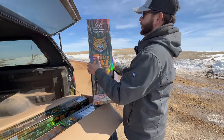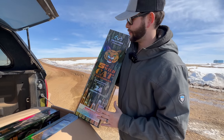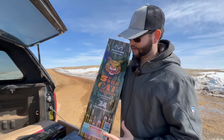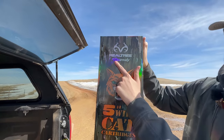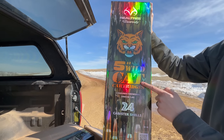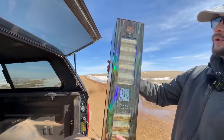So there you go. You got your classic camo style stuff. Pretty sure that's what RealTree specializes in. I know that they do clothing, hunting, and fishing stuff. And specifically this camo design, you got some shells down here. As you can see, they did add fireworks there, and I don't think that was on the case. So RealTree fireworks, we've got like a bobcat or a mountain lion, 5-inch wildcat cartridges, consumer fireworks, and it looks like we get some gold cans.